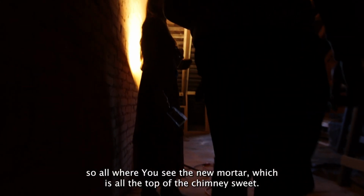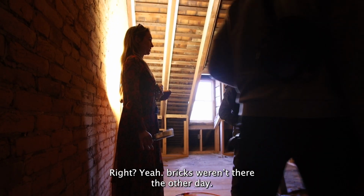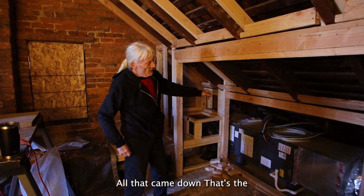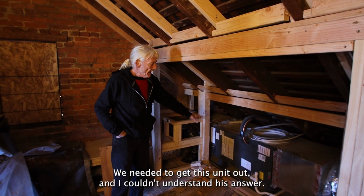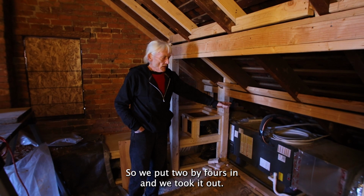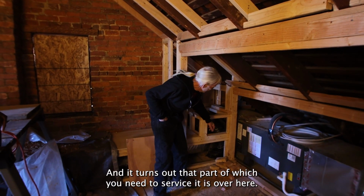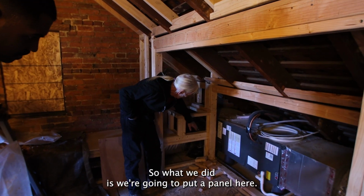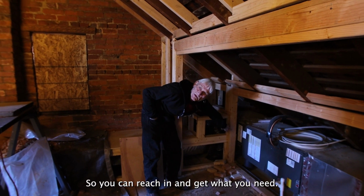So all where you see the new mortar, which is all the top of the chimney, right? Yeah, the bricks that looked not great there the other day, all that came down. I asked the heating guy how much space we needed to get this unit out, and I couldn't understand the answer. So we put 2x4s in and we took out. And it turns out that part of what you need to service it is over here. So what we did is we're gonna put a panel here so you can reach in and get what you need to get.